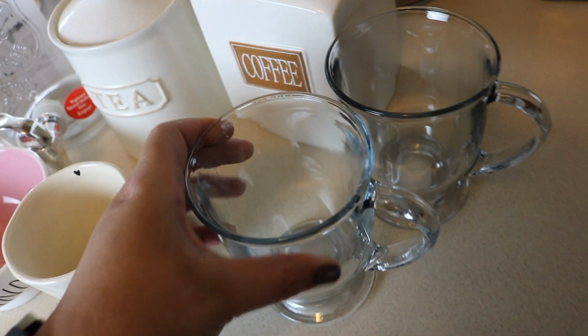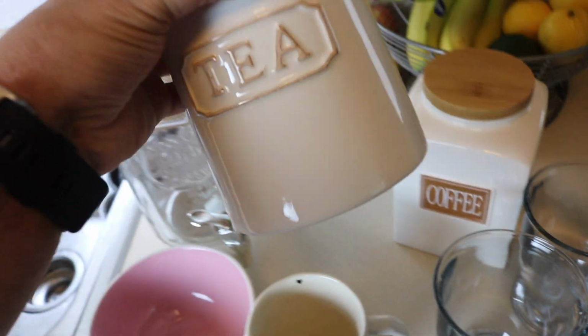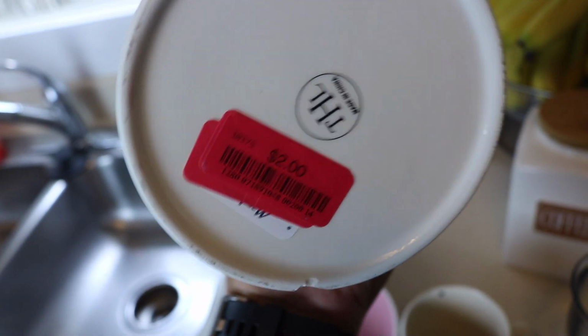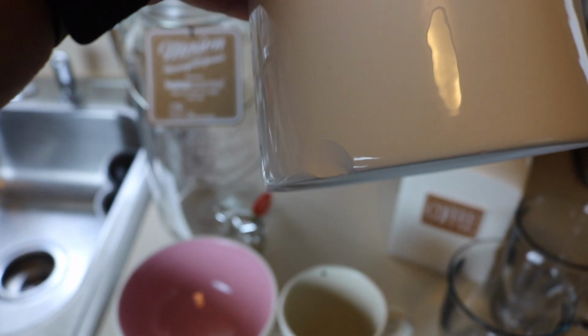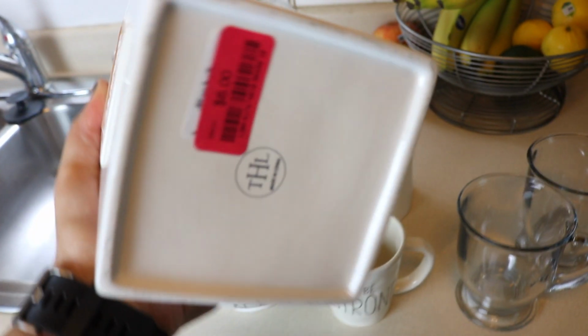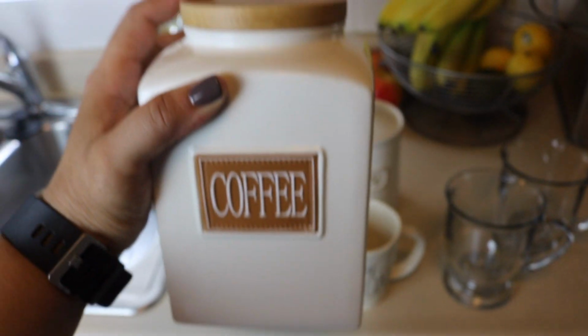These were actually from Walmart. These were only like a couple bucks. I think they were only like $2 or $3. Next I got this tea container. It was only $2, you guys. There was a little chip in it, which I don't think you can barely even see. So I picked it up, and then I got this coffee one. And this was only $6. This was on clearance, so I'm really excited for that. This matches my kitchen pretty well.